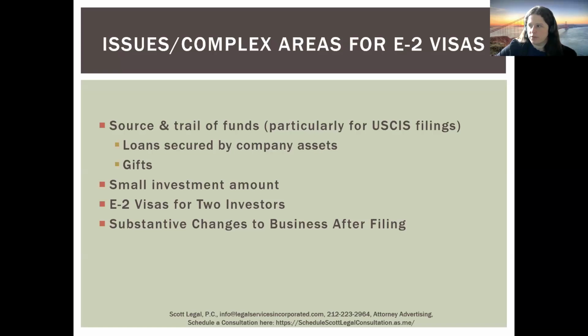Particularly for USCIS filings, depending on where the money came from, it may be viable to do a filing with USCIS or not. Even if you got the money from a transaction that happened 20 years ago, they will want to see those documents. They will ask to see that appropriate taxes were paid on the documents, and that the money was maintained in a particular place, and that there's a clear trail of funds from wherever you received the money up until you spent the money on E-2 expenses.